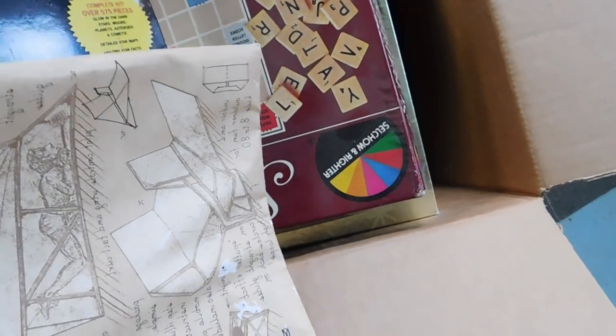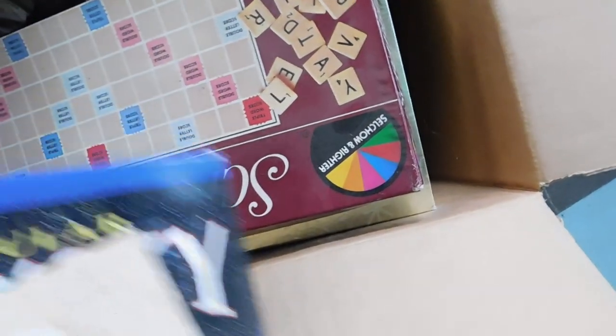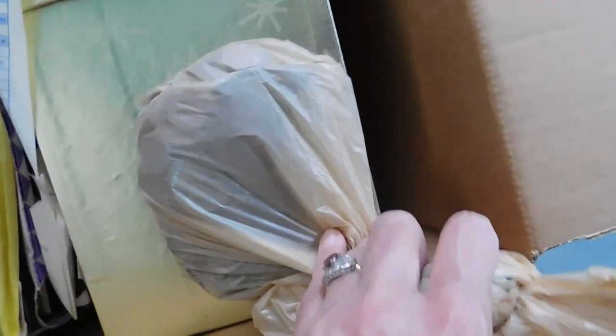We have flying machines, some paper airplanes. Spectacular starry sky. Create your own planetarium on your wall or ceiling. What the hell do I have that in here for? Scrabble. Some Christmas tags. Man, I must have really not been very selective when I packed this.